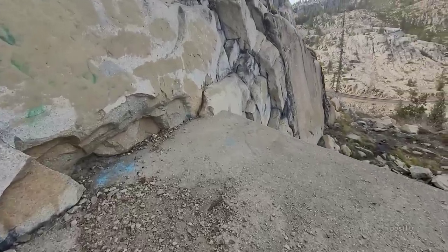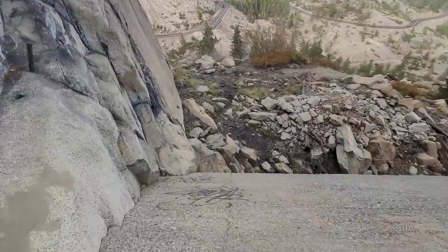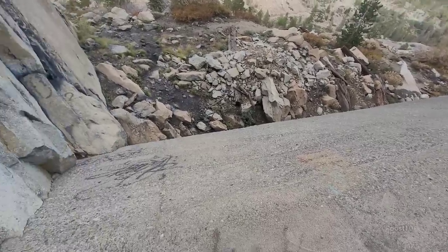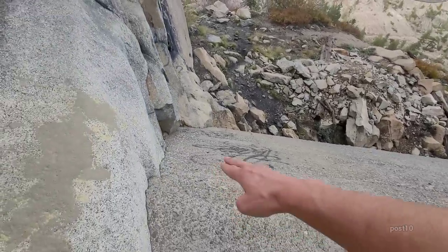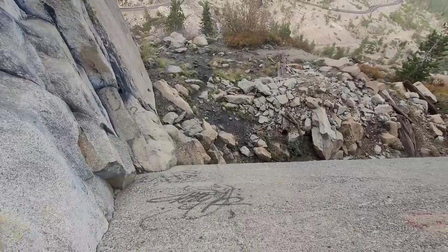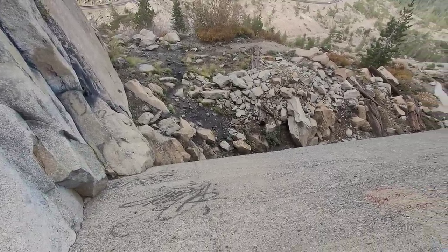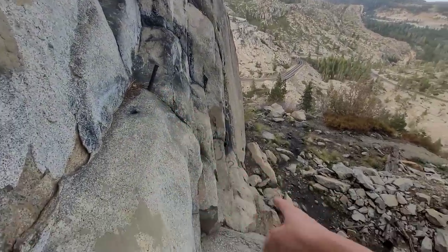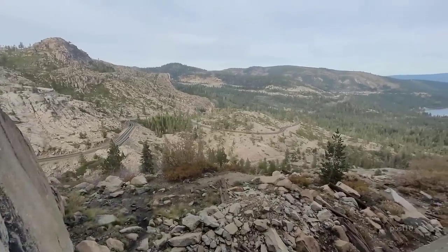All right, taking a look at the situation for the first time. Very tempting. I don't know if I want to do this or not. Because if I slide here and I don't catch that, I'm going to get hurt. I wish I had climbing rope. I wish I knew I was going to be doing this. I could just put a loop around that, get down there, and lasso it back off.